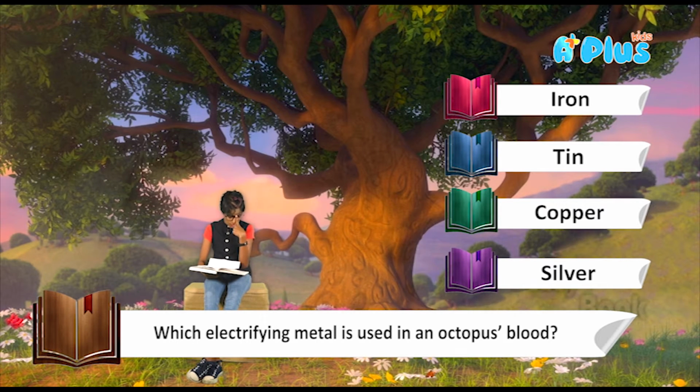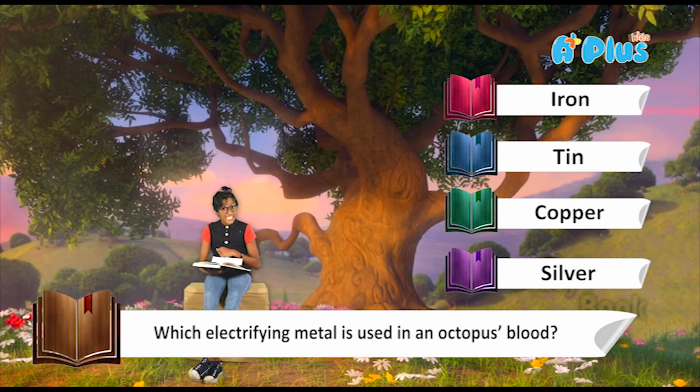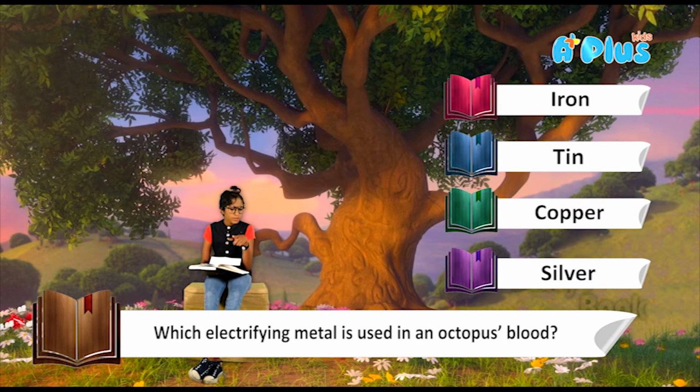Well, I don't know the answer to this one. It's very hard. But let me see. Octopus blood. I don't think it's silver because I don't think it's used for bodies, and I think they use it to make jewelry. So no, not silver. I also don't think it's tin because it's used for different things. So it has to be either iron or copper, and I think it is iron because copper is used to make jewelry and stuff like that, right?